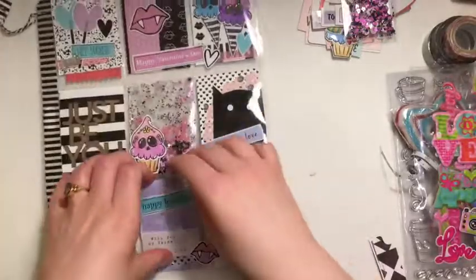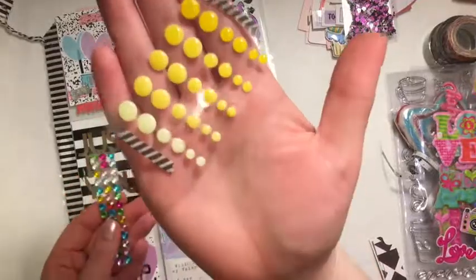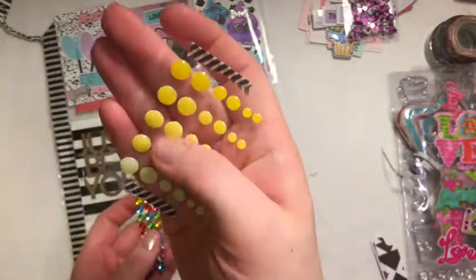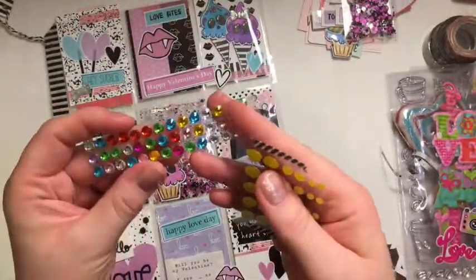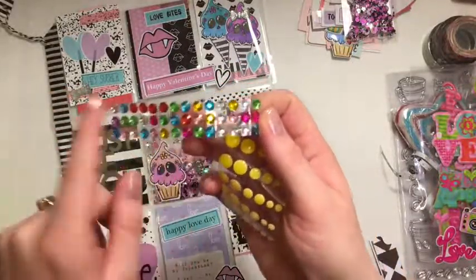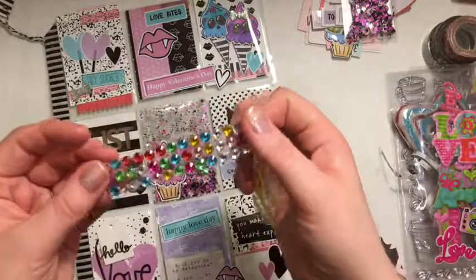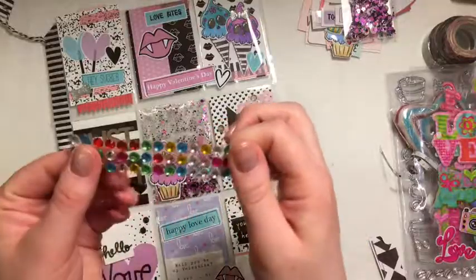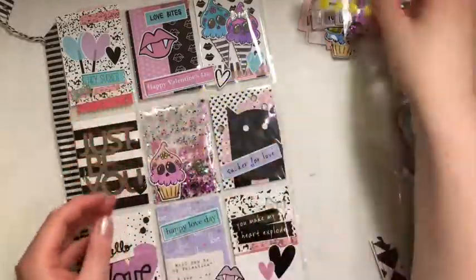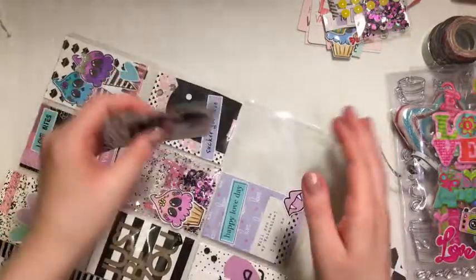Yeah, oh, there's so much stuff. You know, this video is going to be so long. And some enamel dots and some bling in different colors, and I'm very happy about that because I only have these in pink and diamond or white or whatever. So this amps it up a little bit to have all colors. And here's, what's this? Is it more stickers? Oh my god.